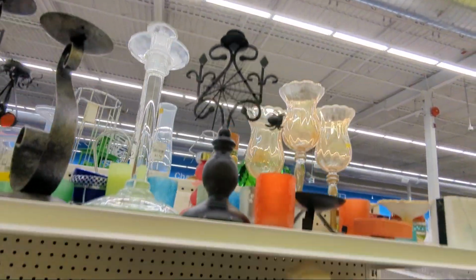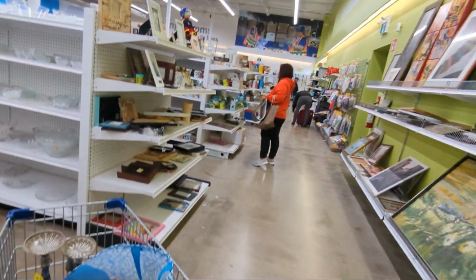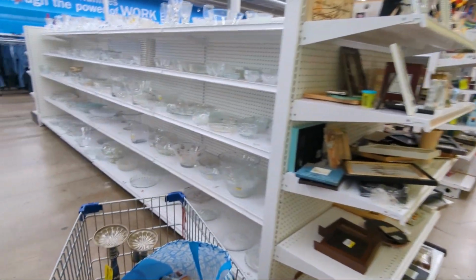I like this, but Halloween's over and I don't want to collect more Halloween stuff when it's not even the season, you know.